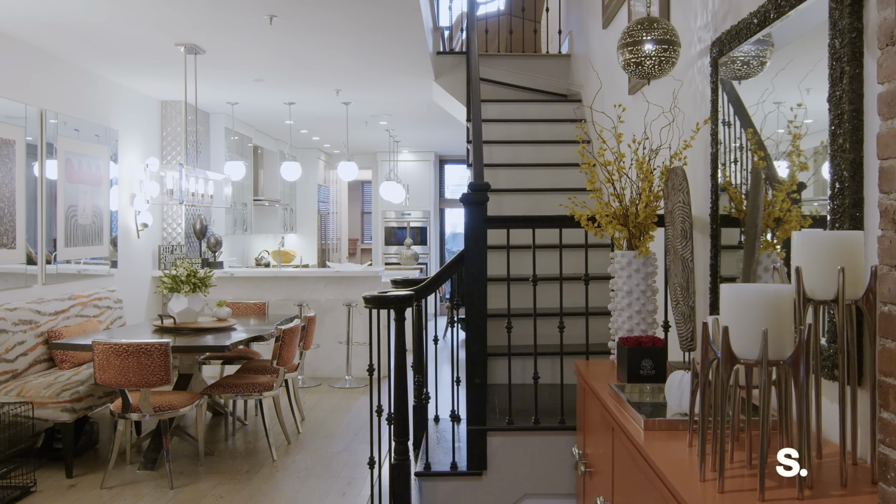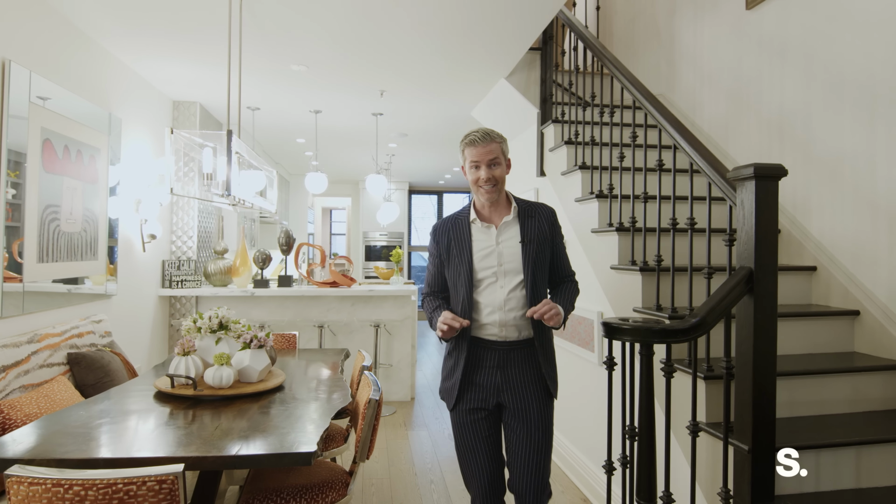The level below us is currently a home office. Could be a second apartment, could be rental income, or you could use this the same way they do as great live work. There's a separate entrance to the street. It's awesome. Or if you have a teenager, maybe they want to have their own access. You never know. Works perfectly here.